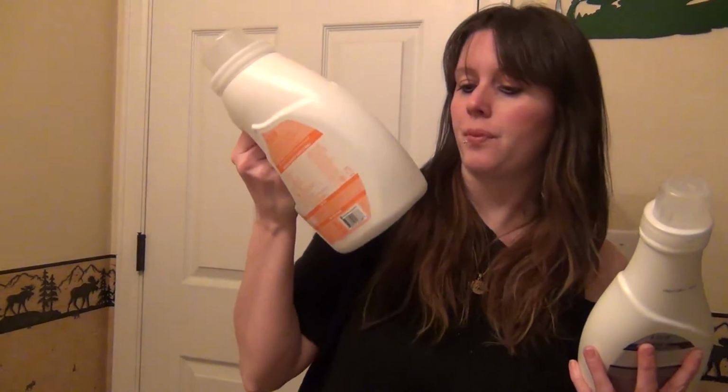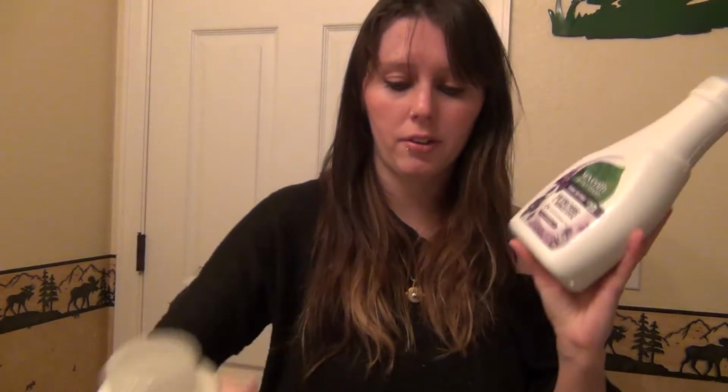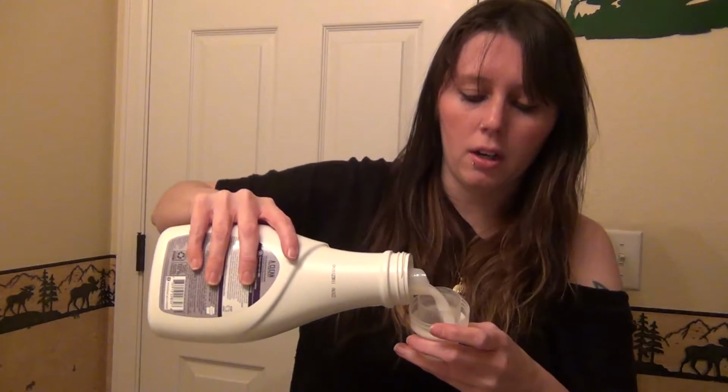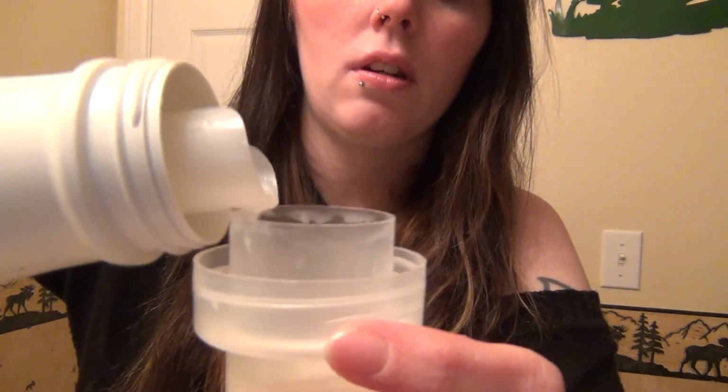All right, so with laundry detergent, I got the same brand of detergent and softener, so they're two different smells here, but honestly, they smell fine together. This one's lavender, and it is your softener, and let me just smell it. Yeah, it smells pretty good. I think it smells more like flower than the lavender scent, but I'm just gonna pour it in. It does look a little milky.